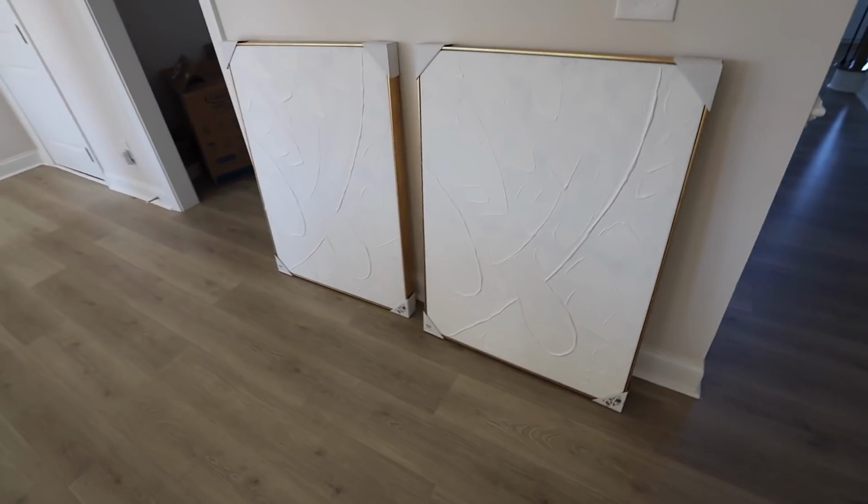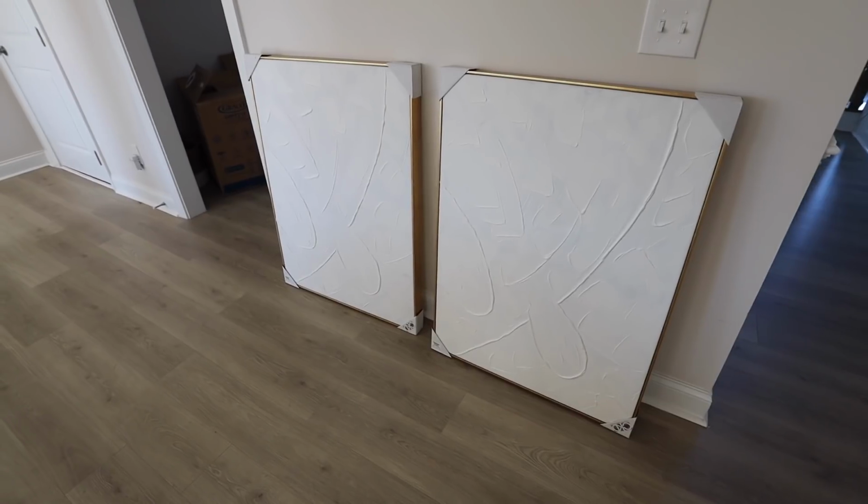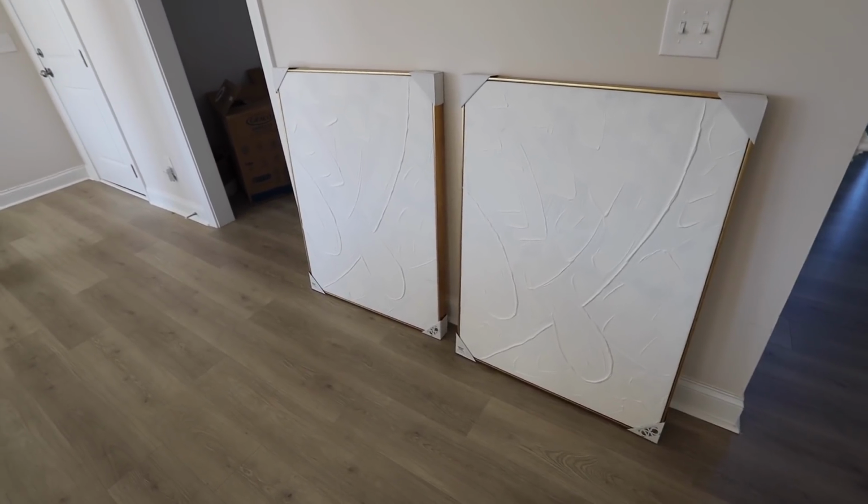I love that they're white with the gold. I feel like this matches with my whole entire house, like very neutral with pops of gold here and there, mixing metals. So I could really put this anywhere. I'm gonna play around with it.